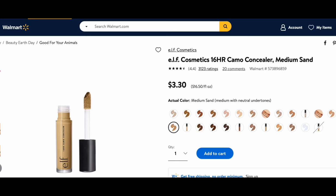For concealer, I'm going to go right back to e.l.f. and here is the e.l.f. Camo Concealer. Again, if you are a dry skin person or super dry under the eye, you could go with the hydrating camo concealer. I personally prefer the regular camo because it is a little fuller coverage. So what I like to do is I'll start with a brush and then I will go in with a sponge.